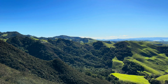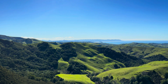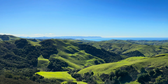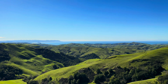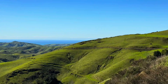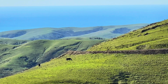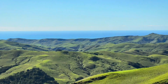And here is a beautiful shot. There's the beautiful, almost looks like Irish Hills, but this is what the central coast is supposed to look like. This is the central coast of California when we have rain, and this mountainous region is gorgeous. I've just noticed over there, that's new, somebody put a road in. Somebody with gobs of money probably. This is all ranch land.